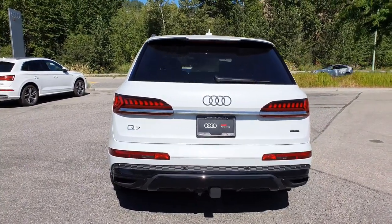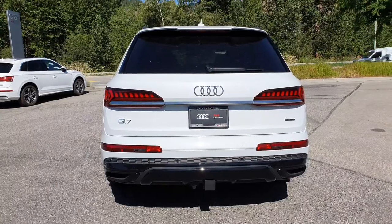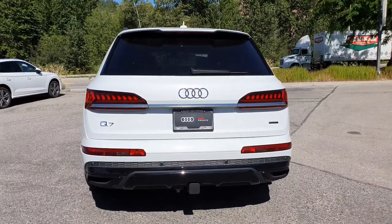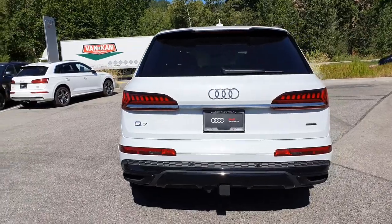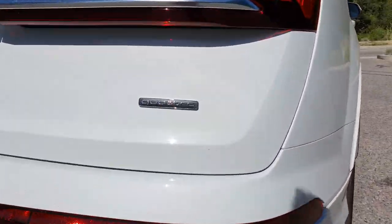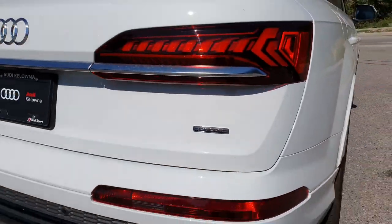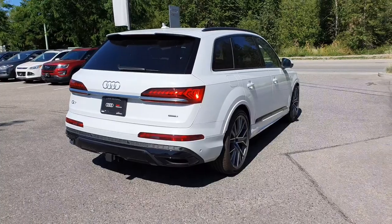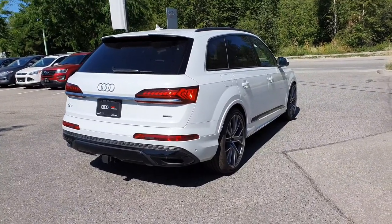Now taking a look at the rear, the vehicle also does feature the trailer hitch with a 7,700 pound towing capacity for any towing needs that you may have as well. And then not to mention, Audi Quattro, an industry leading all-wheel drive system as well. For any given situation, any terrain, you're gonna have the best handling on the road.